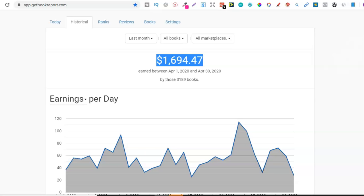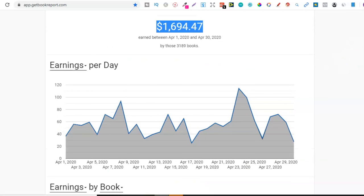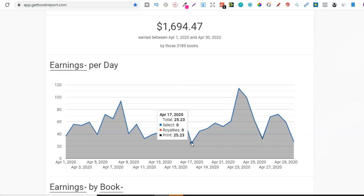So if we scroll down a little bit, oh, that's a little bit too far, let's go back up. From the graph we can see I had some pretty good days, my best day being just here, which was $114, and my lowest day I believe is probably this one. So this was my lowest day and that was $25, and as you can see your sales always go up and down. So let's actually take a look at units and see how many units I sold in one day, my best and my worst.